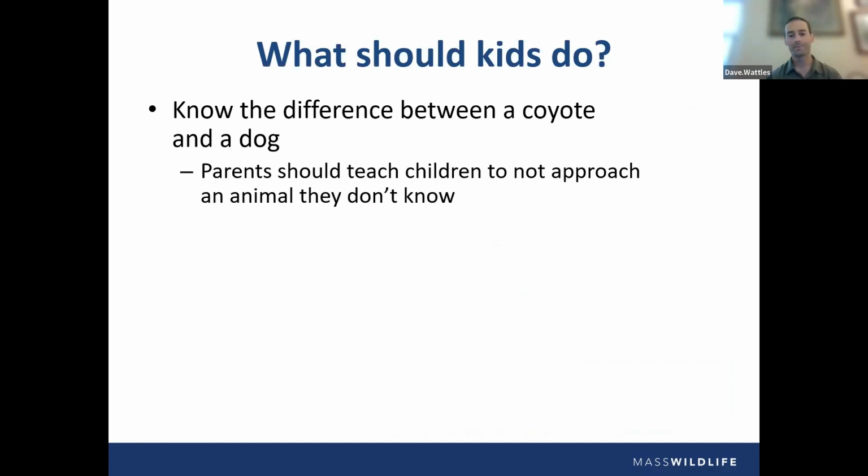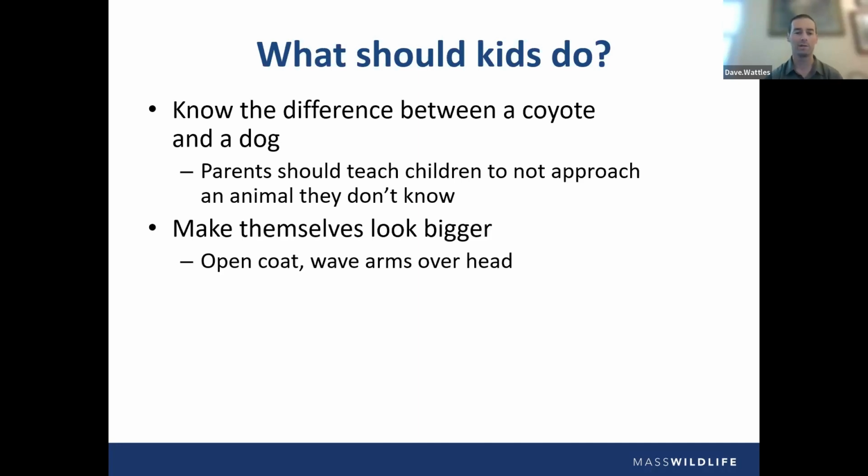What should kids do? Kids should know the difference between a coyote and a dog if you have the ability to convey that to them. But parents in reality should teach their kids not to approach any animal they don't know. Kids are far, far, far more likely, thousands of times more likely to be bitten by a domestic dog than a coyote. So they should be taught to always avoid these animals if they don't know the animal directly.